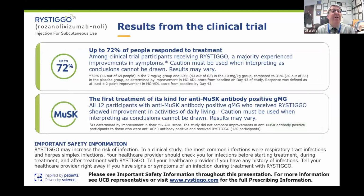All right, now this is other data from the clinical trial. So up to 72% of patients responded to treatment. So not 100%, but it was basically 3/4. And that was based on at least a 2-point improvement. Again, I mentioned that 2-point threshold as being clinically meaningful, if you will, on that MG-ADL score. A 2-point drop or greater is considered clinically meaningful. And we got that in 3/4 of the patients. Yes, it was seen in placebo as well, 31%, but that was statistically significant, favoring the Rystiggo as far as the proportion of patients who responded.